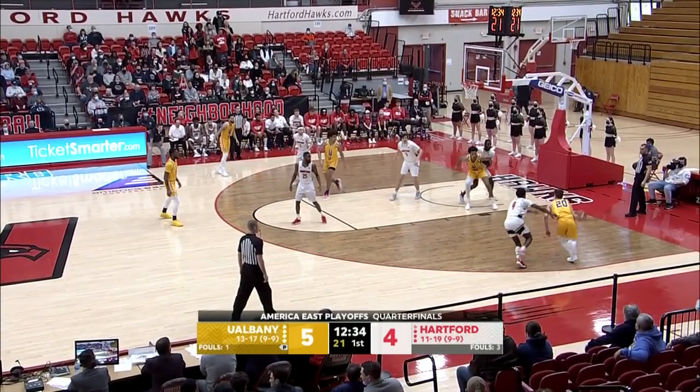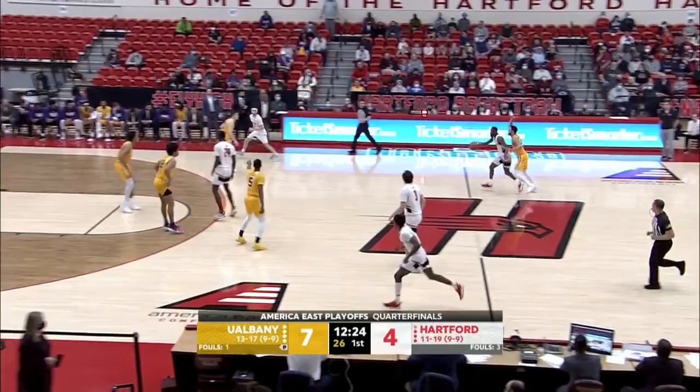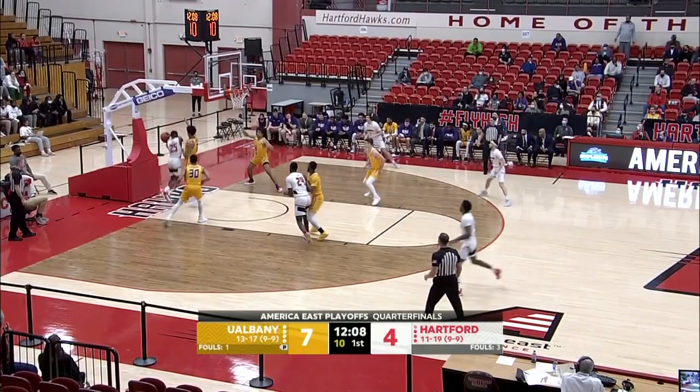Nurserudy fakes the three, floater in traffic is good. Went by Moses Flowers that time. Yeah, he loves that floater game. And I tell you what, his last time in this gym, he made a lot of those. Tracy Carter gets by the defense. Champion trying to guard him in the man-to-man. There's Carter driving along the baseline.